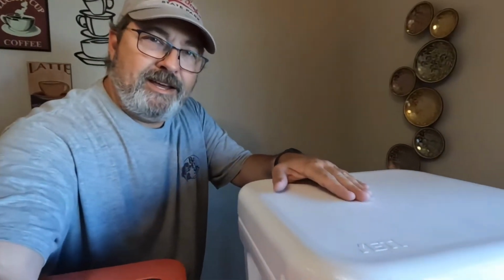This is gonna be a game changer for me, especially when I'm out on multi-day events. Now, in the past I've used this. This is my Yeti Roadie, and this is the Roadie 24. So it's 24 quarts, and this thing does great. I can get easily 3 days when I load it up with ice, keep everything nice and cool.